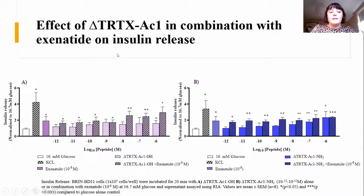We then went on to assess the effects of delta TRTX in combination with exenatide on insulin release. As we can see, there's no significant difference calculated between the peptide in combination with exenatide when we compare it to exenatide alone. But interestingly, when we look at delta TRTX right down to 10 to the minus 12 in combination with exenatide, we can see that it significantly increases insulin secretion compared to our 16.7 millimolar glucose alone. And the same can be said for the amidated peptide. When we administered the peptide in combination, we can see that it's significant right down from 10 to the minus 12 in comparison to our exenatide alone. So whilst it's not significant against exenatide, it is still quite interesting data.